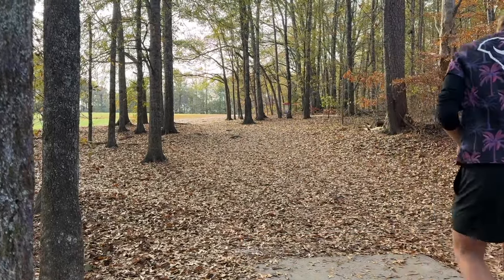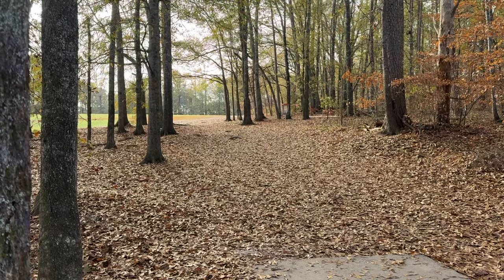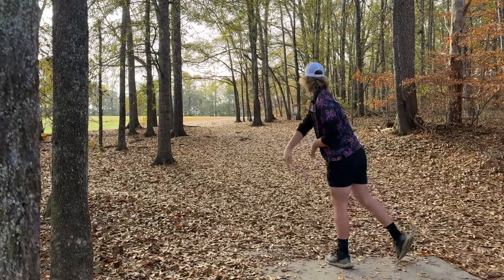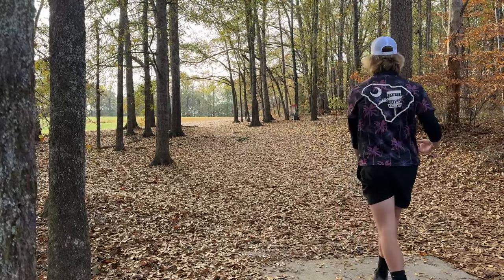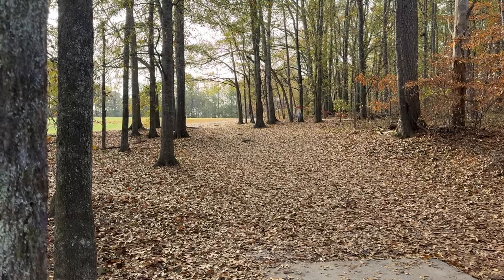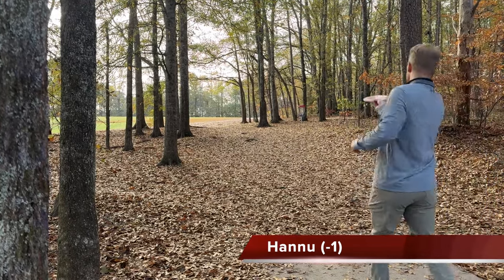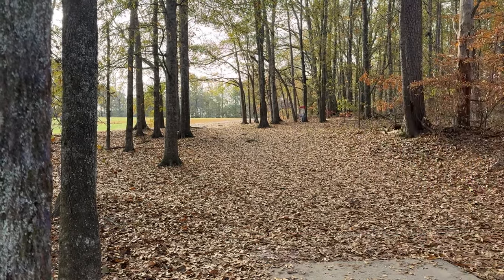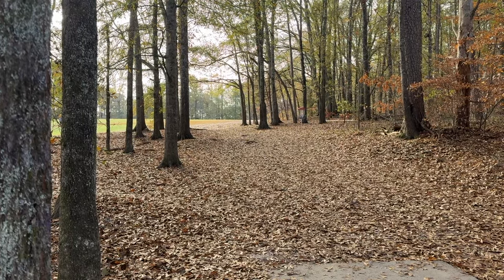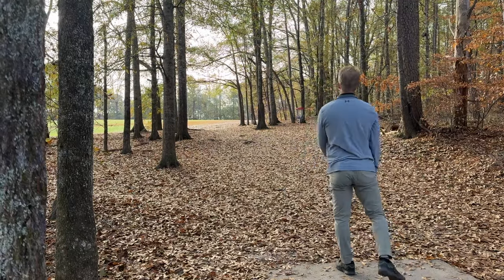What are you throwing here? This is a Champion Firebird. A little less overstable than the Firebird I threw on hole one. Got it flat. Has his back and a good little nice skip to about 15 feet. Cool. Looks like Will's chose the forehand as well. Kind of gets a turnover. I believe that was an FD3.